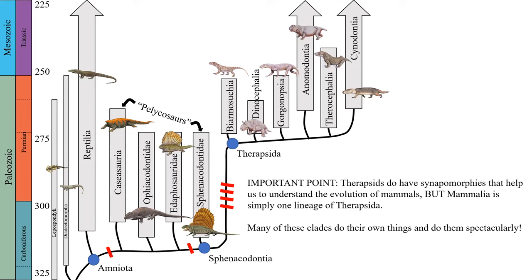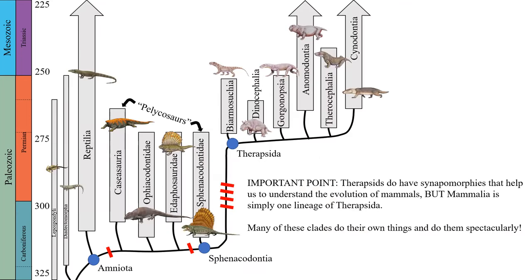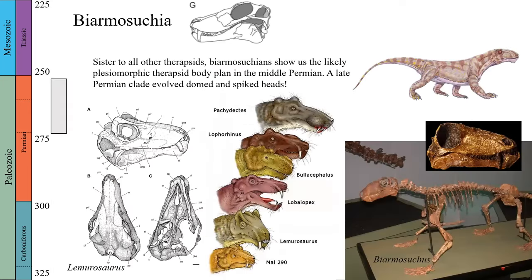So there's a lot of really amazing biodiversity and evolutionary experimentation, you can think of it as, within Therapsida. And so we're going to spend some time in that today with a little bit of a nudge towards things that are showing us more and more mammal-y features. All right, here's that first clade. You can see right there, Biarmosuchians are the sister to the rest of the Therapsida. So Biarmosuchians are your therapsids that are, this isn't how you should think about evolution, but closest to the pelycosaurs, right? They're sister to all the other therapsids.